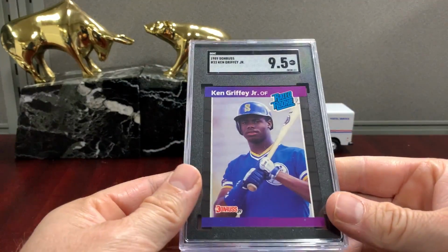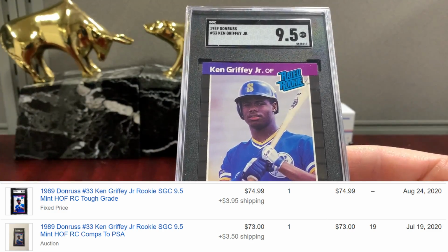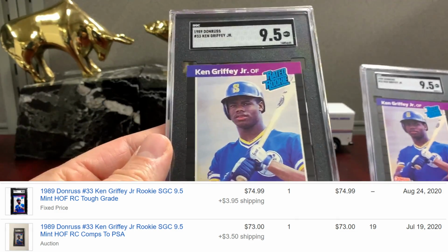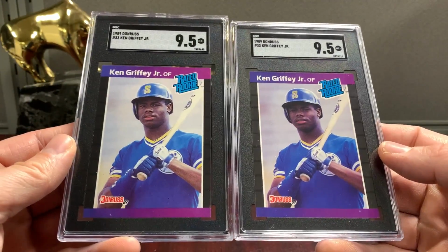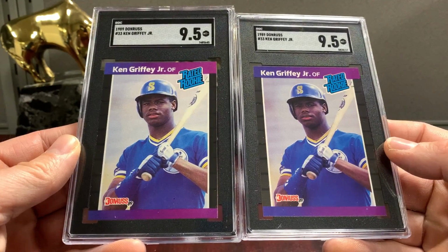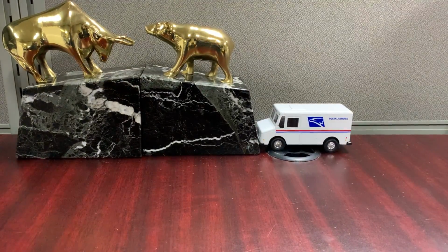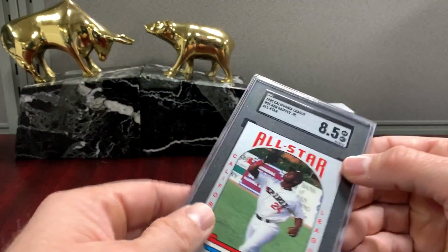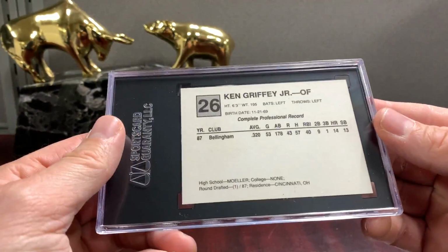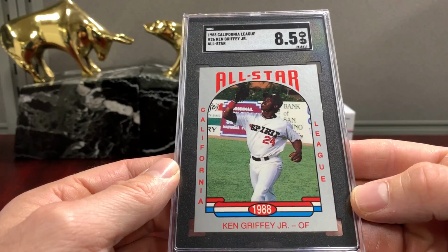Here's some more Donruss Griffeys. So here's a mint plus one. I think the value on a mint plus Griffey SGC, maybe $70. And then here's another mint plus. So these were clean copies. Very clean copies. Here's the '88 Cal League All-Star. This is always a favorite of mine. I can't remember how I came across this card, but it got an 8-5.